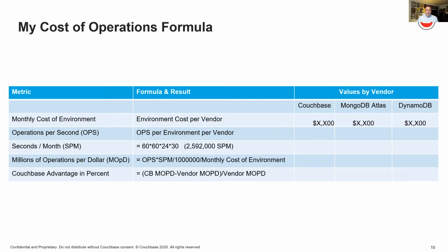So what I'm going to get are things like, do you support 3 million operations per dollar, right? Kind of metric. And then when I evaluate it, I'm going to look at that operations per dollar and figure out what's the delta between Couchbase and these other products. Because in some cases, maybe the other products do really well. But because the Couchbase environment costs so much less to operate, maybe it balances itself out. I'll point that out when it happens.